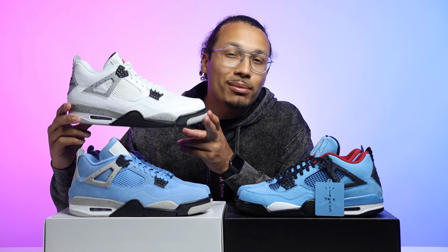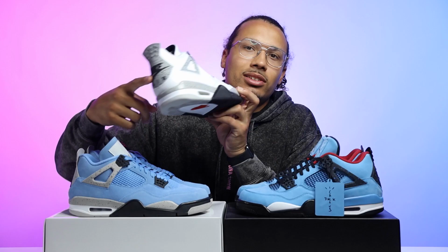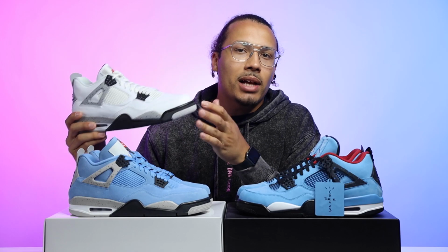Looking at the midsole on the UNC 4, it has something very similar to the white cement Air Jordan 4 when it comes to the midsole, the arms, and then the heel tab here on the back, just the colorway and the blocking of the shoe. Also the gray hit here on the toe of the foot.